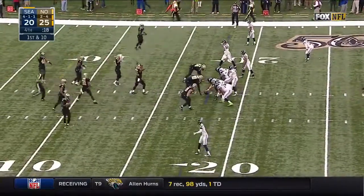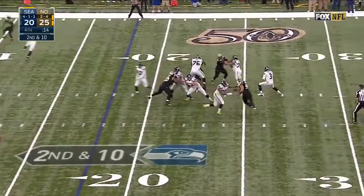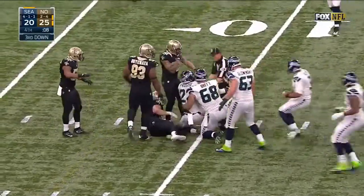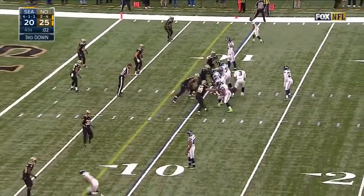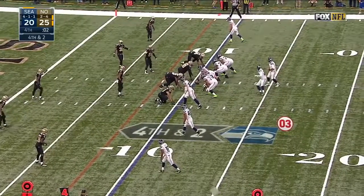Wilson wants to spike it. Down and 10. 16 seconds left. Wilson stepping up. Gets it to Procise. And now the question is, can they get the play off? Wilson spikes it with 2 seconds.